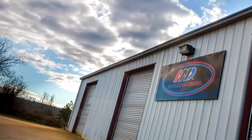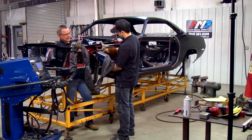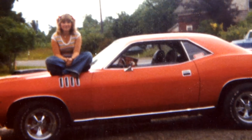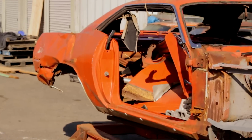Our folks back east at AMD installation are putting together our 1971 Phantom Cuda. The 71 Phantom Cuda is an exceptionally rare and desirable car. 71 Cuda is the pinnacle of all the muscle car years. This particular one happens to be a V-code, 385 horsepower. There's 108 of them made with a 4-speed. This one happens to have a shaker hood and is in Tor red.